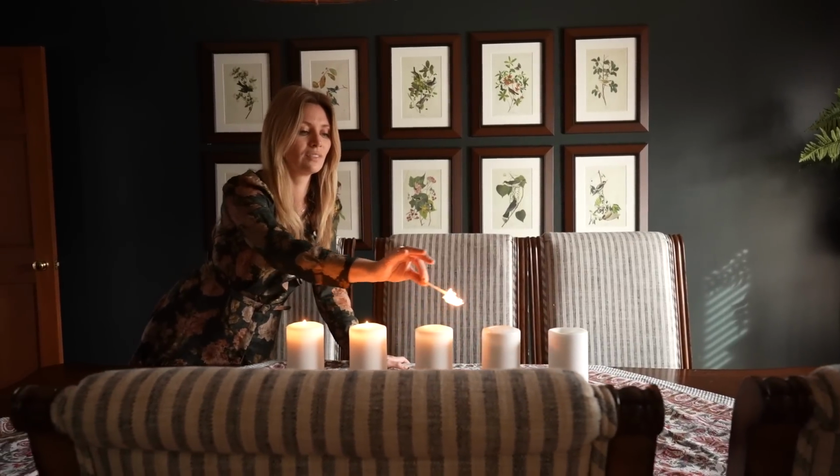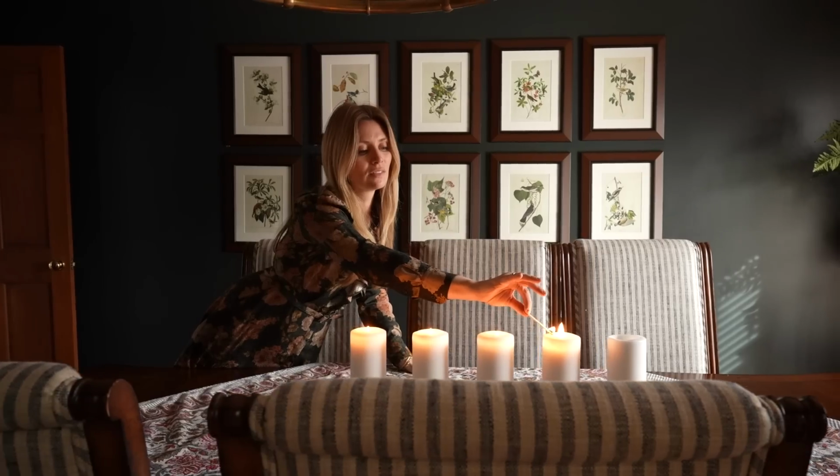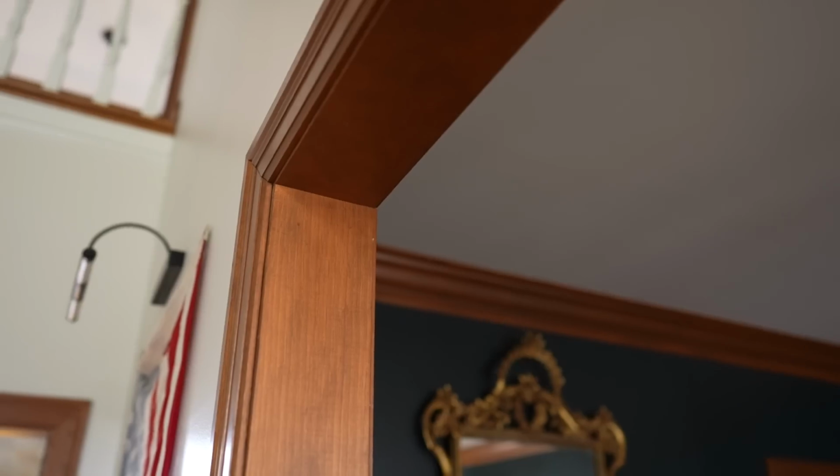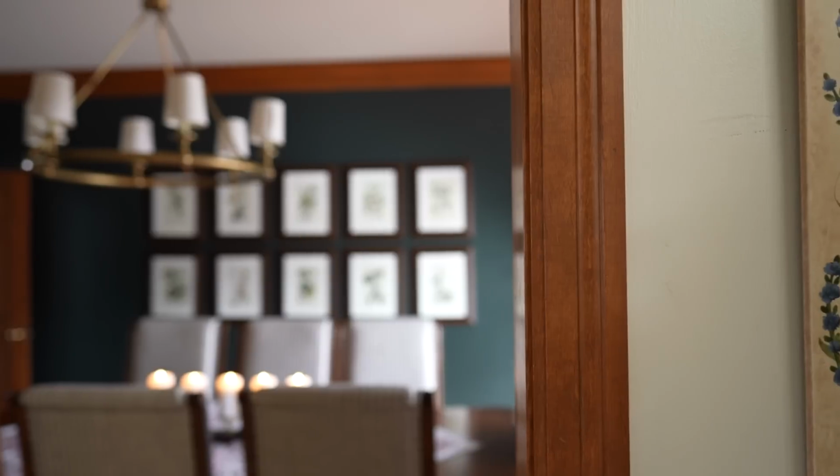One of the biggest questions I always get asked is, did you paint all of the trim, or are you going to do it? And the answer to that is no, because we really love how this house feels warm and cozy with the wood trim, and it makes it distinctive from other homes. It also feels very woodsy, which is what we really loved.